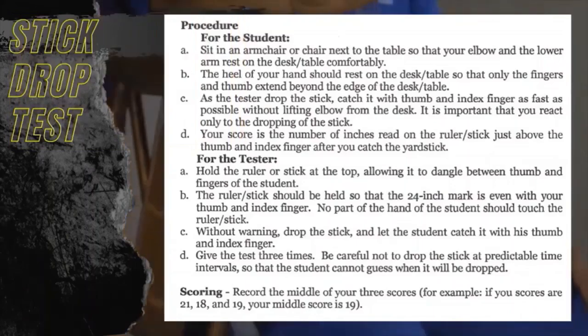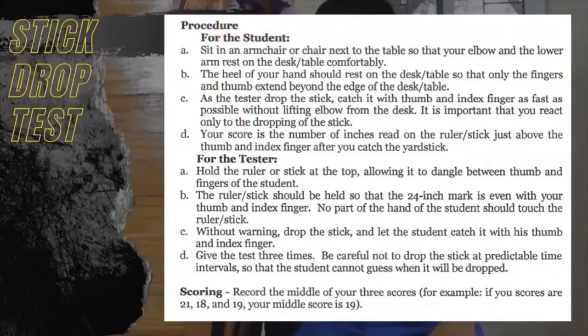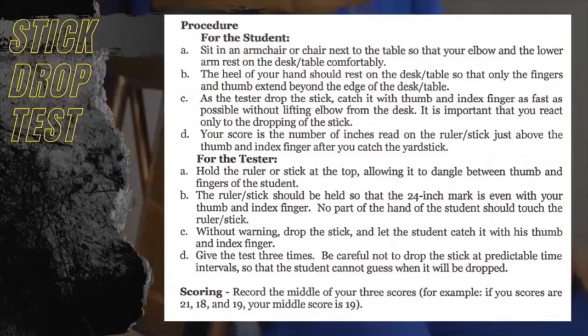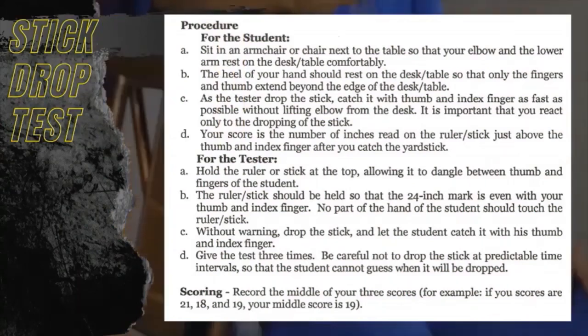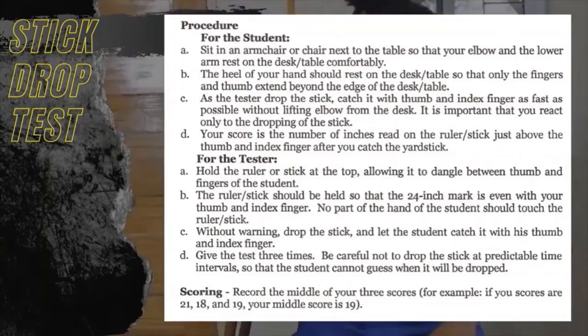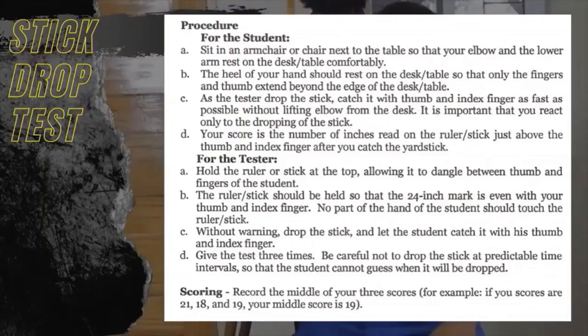Procedure for the tester. First, hold the ruler or stick at the top, allowing it to dangle between the thumb and fingers of the student. Next, the ruler or stick should be held so that the 24-inch mark is even with the thumb and index finger. No part of the hand of the student should touch the ruler or the stick. Without warning, drop the stick and let the student catch it with his thumb and index finger. Lastly, give the test 3 times.